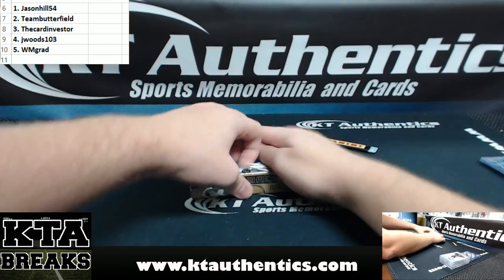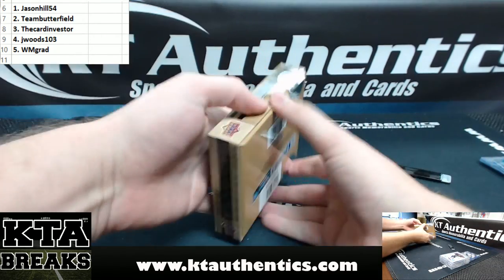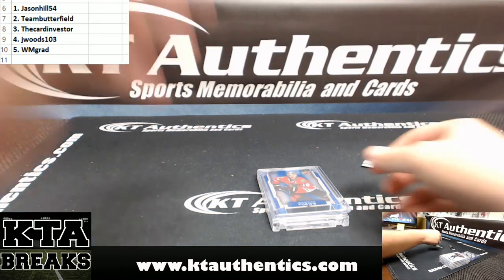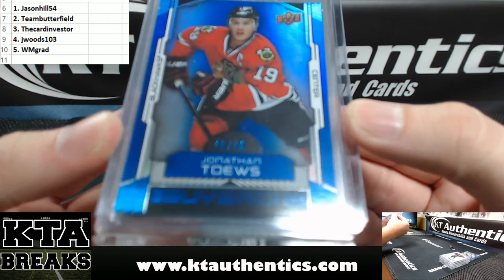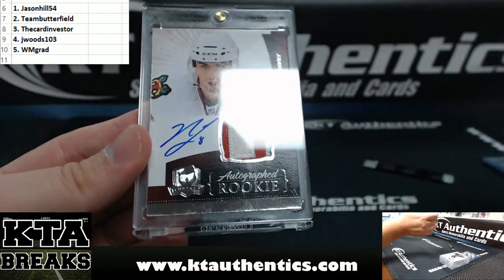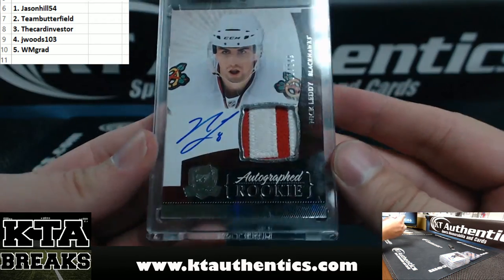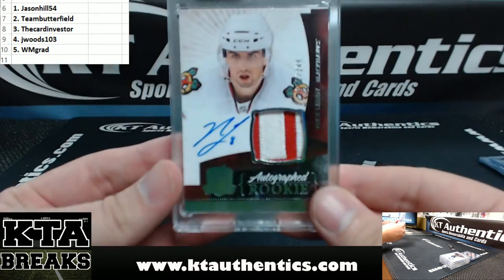And no color. Jonathan Toews. 40 of 99. And that is a rookie patch autograph from the Cup. That is 10-11 Cup of Nick Leddy. That is 101 of 249.